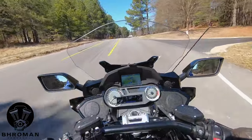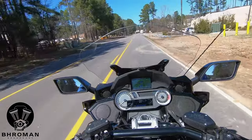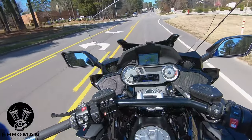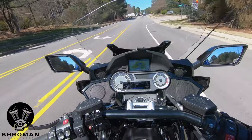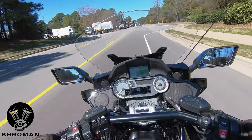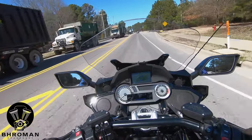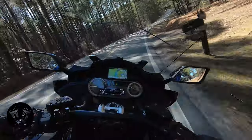Wow, that was something. With the 1600cc inline six, those 160 horses and 126 pound-feet of torque, all of that comes together and this thing can go like it's a freaking rocket or something. That was so much fun. So yeah, let's take it around a few corners and see how it does.